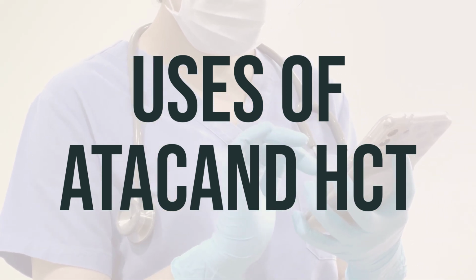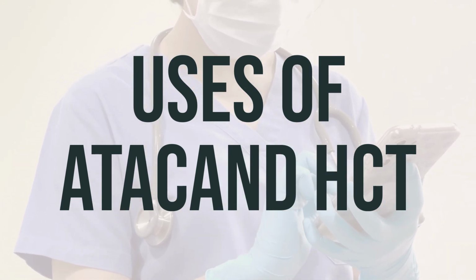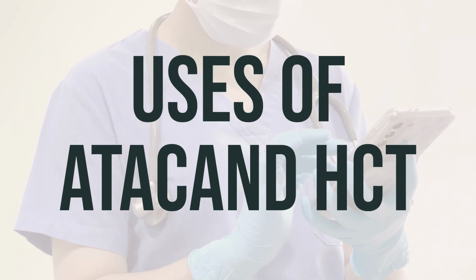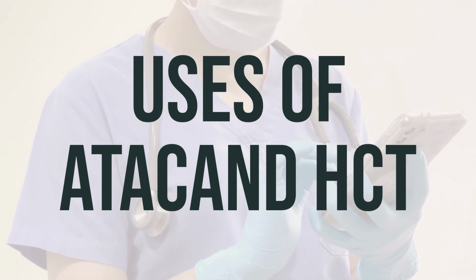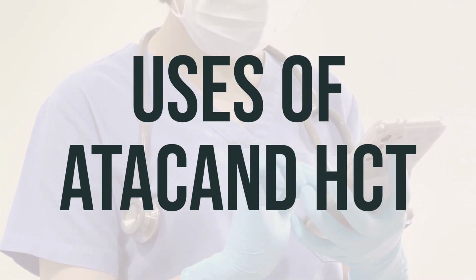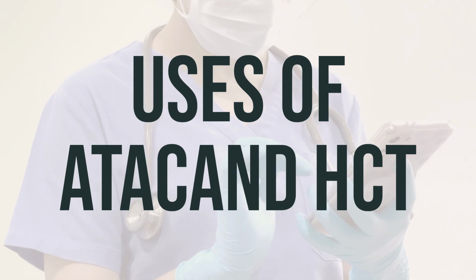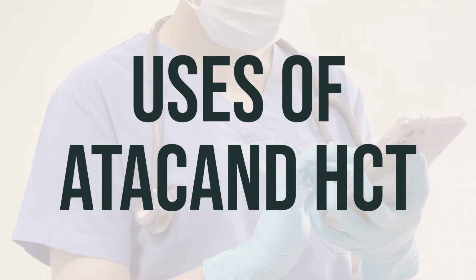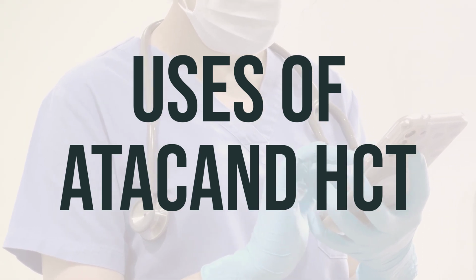Hydrochlorothiazide is a water pill, a diuretic, that increases the amount of urine you make and also helps to relax the blood vessels so that blood can flow more easily. Atacand HCT is used when one drug alone is not controlling your blood pressure. Your doctor may direct you to start taking the individual medications first, and then switch you over to this combination product if this is the best dose combination for you.